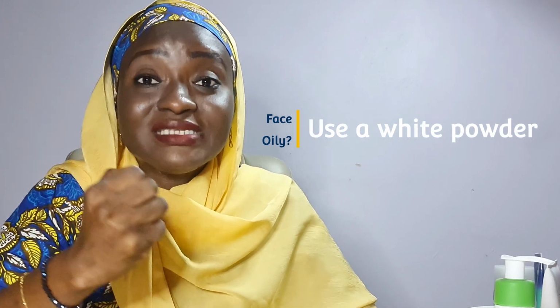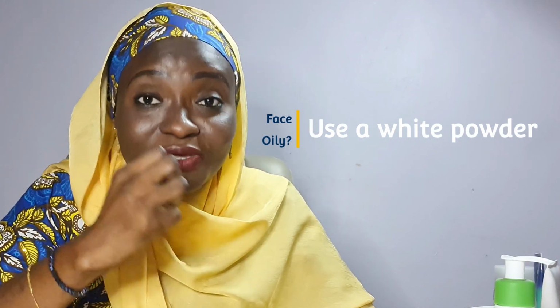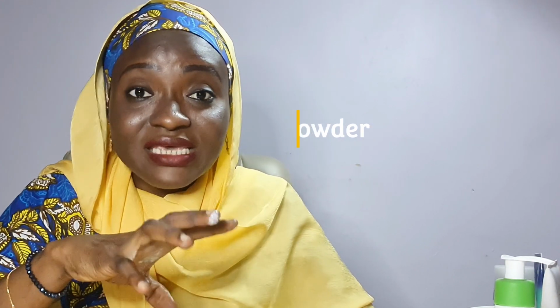And when I use it, there's one trick to it. A lot of patients ask me, "Dr. Gold, after I'm done applying all these products on my face, my face feels so oily, like there's a lot of residue." I tell them, just use the white powder. Powder absorbs oil from the skin. So once it absorbs the oil, you'll see that the oil on the skin calms down. So those are the 3 basic steps for caring for the skin.